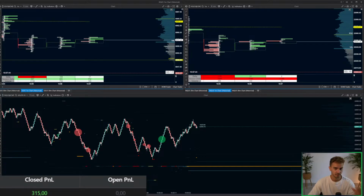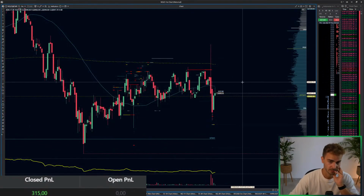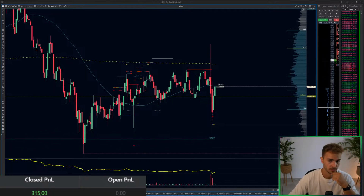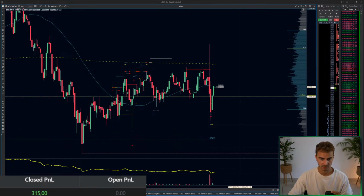Let's wait and see for good candle formation here. That might potentially give us something. I'm staying on the news feed here, so if there's something new coming in, I will let you know. Just waiting now for a second.